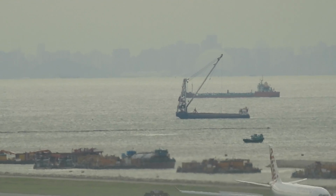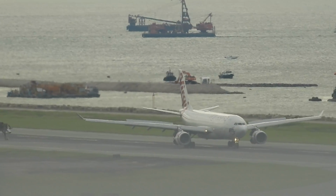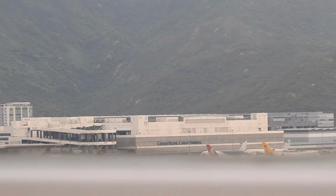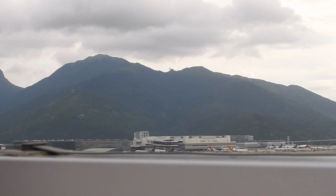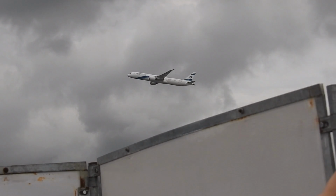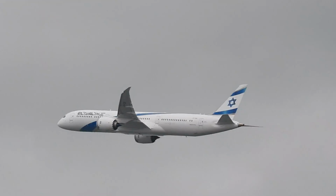Meanwhile, at this moment, where is it? Taking off. It's a 787-9.